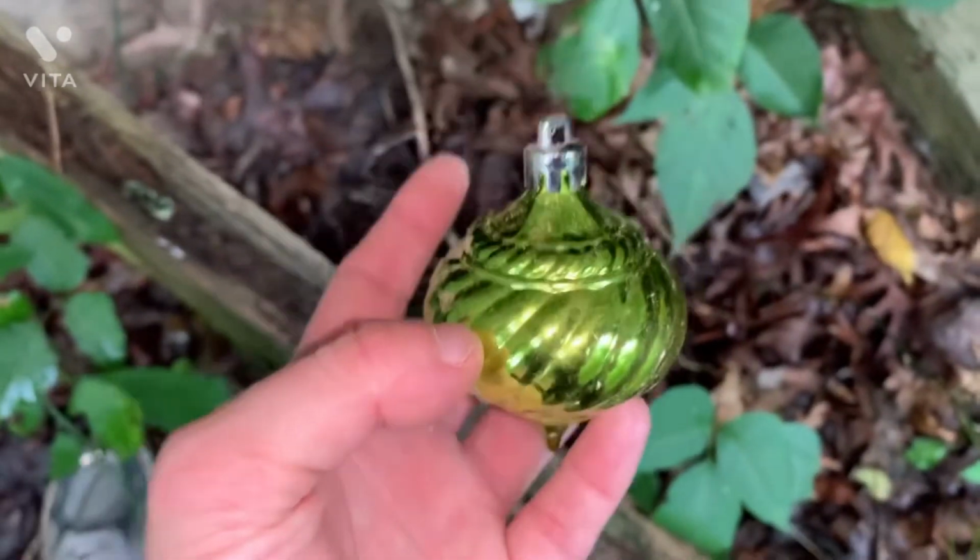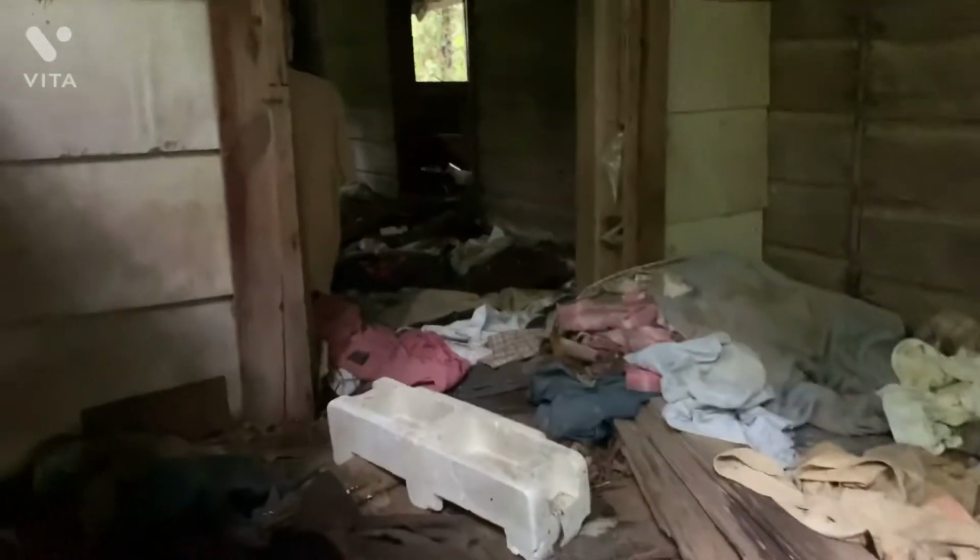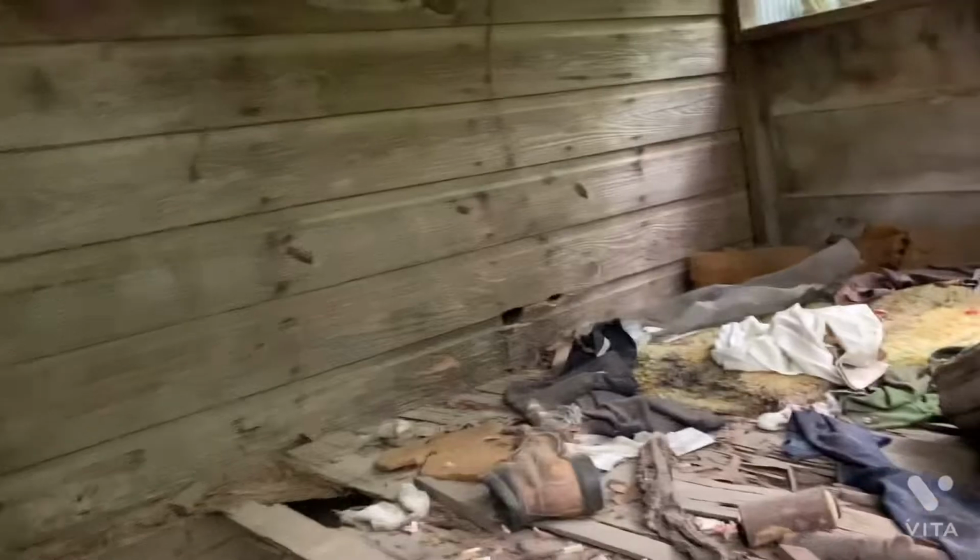That's pretty cool. I'm right here at this old house, and I don't want to go in there because the floor is just not good. So I don't think I'm going in here. But there is something under the house, and I'll show you right now. And I didn't go in the house, but I'm standing right here where this part is.